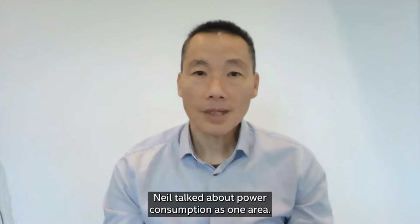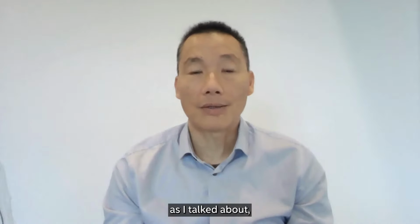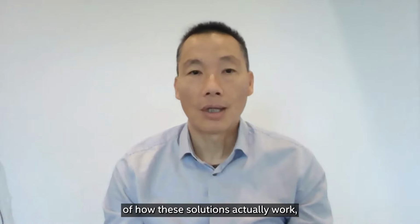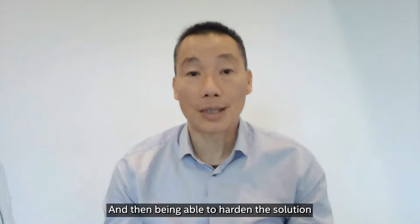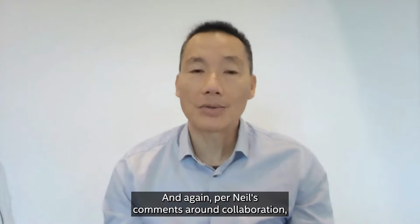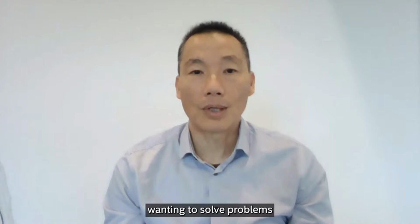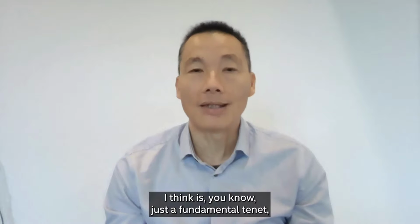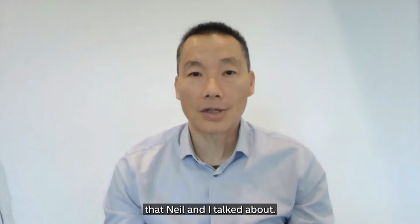Neil talked about power consumption as one area. Other areas include security and performance, as I talked about. And just getting into experimentation of how these solutions actually work, and doing the proofs of concept, and then learning from that, and then being able to harden the solution and then scale is really where the industry is going to come in. And again, Neil's comments around collaboration, this is so fundamental. Coming in with an open mind, wanting to solve problems, and then being able to collaborate, I think is just a fundamental tenet. Focused on these specific content areas that Neil and I talked about.